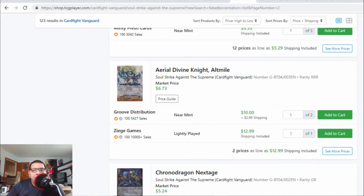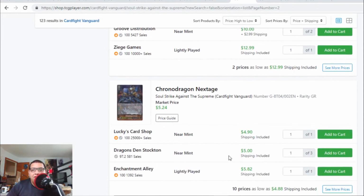The original triple R version of Arrow Divine Knight Alt Miles, the Stride, is also leaving the market. There's only 2 listings, one near mint for $13, and then the other one lightly played for $13. So the original triple R version Arrow Divine Knight Alt Mile is also leaving the market.